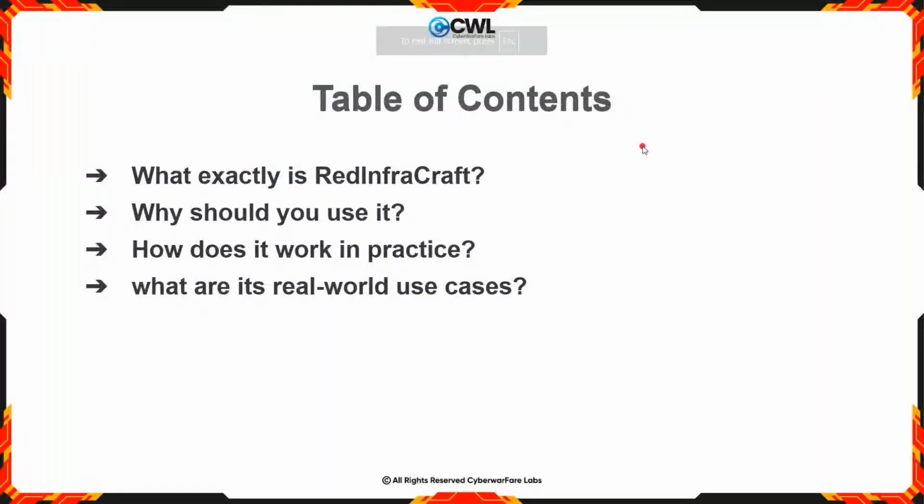So this session is going to be short but packed. We will be exploring the tool's features, its use cases, and even walk through how to set up a full red team environment in just minutes using a single command. So if you are a red teamer, a cloud security enthusiast, or just curious about offensive infrastructure automation, you are in the right place.